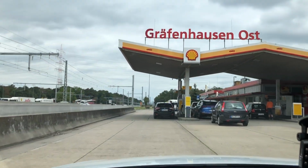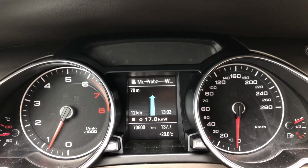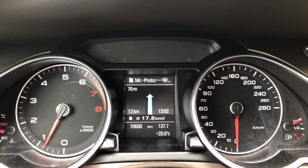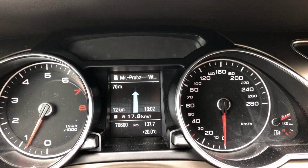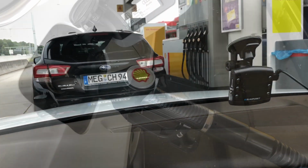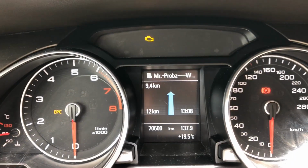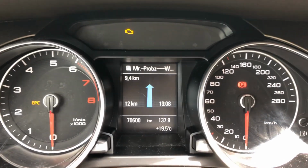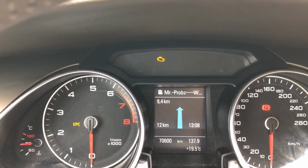We have now just reached a Shell petrol station where I'll be filling her up. The board computer shows 17.8, but it just changed to 17.8, so I'm going to go with 17.5 kilometers per liter. We have covered 137 kilometers so far. I've just filled the tank back to full. I always fill until the first click from the tank filling pipe, and that's when I stop filling.